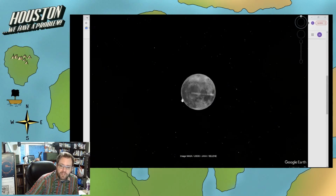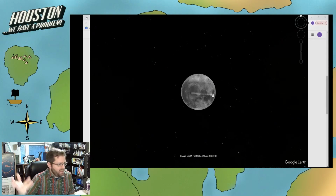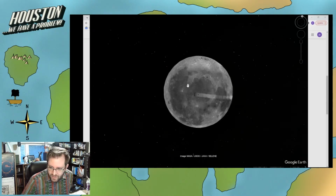They called these black regions Maria because Renaissance astronomers thought these were seas, that they were looking at oceans on the moon, right? The dark spot's obviously an ocean, just like here on Earth, we got oceans. But really what it is, it's basalt. And so you can see this kind of circular shape, this is a crater.